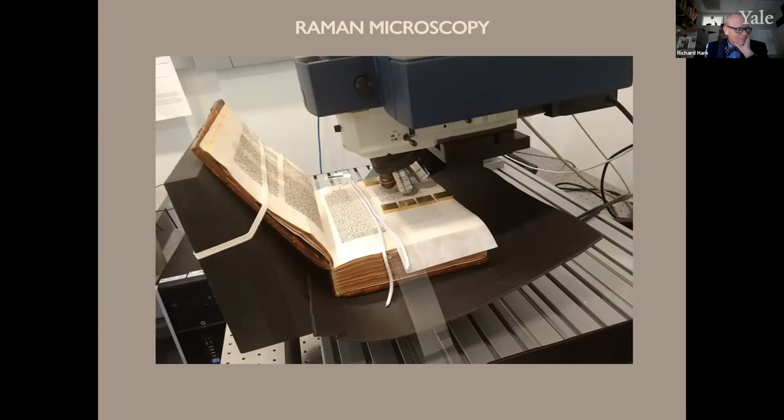Macro XRF can tell us that titanium is present on the map, but it cannot identify the specific titanium-containing component of the ink. Raman microscopy, a form of molecular spectroscopy, can tell us what compounds are present in the ink. In a previous study, Raman spectra were acquired at 9 points on the Vinland Map, and the titanium species was identified as anatase, one of 3 natural forms of titanium dioxide. Raman spectroscopy also found that the dark ink component was simply carbon.